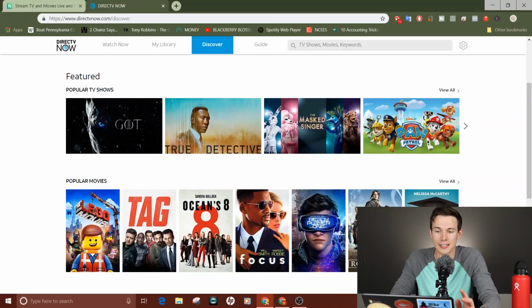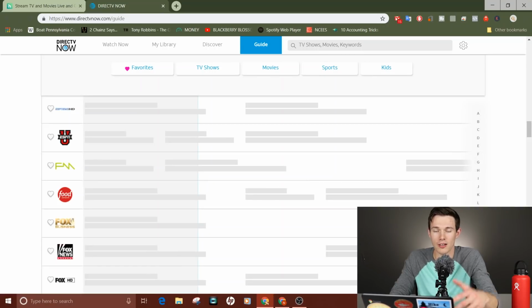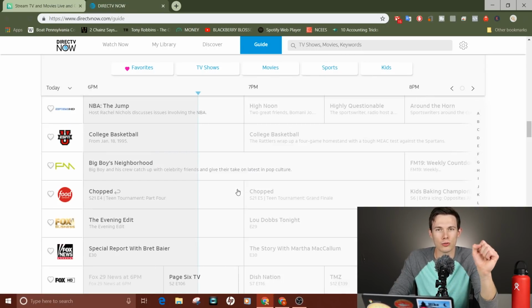So right here it's just playing ESPN, and then if you go over to Guide, this is where you start seeing your actual live TV. So live TV on here is going to be a lot like what it was on the actual DirecTV satellite TV that you might have seen before.